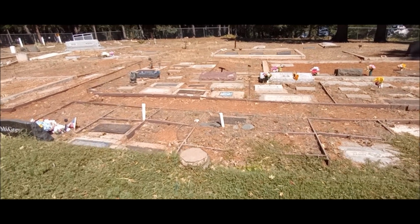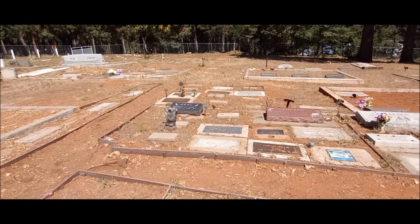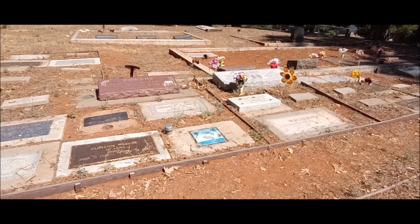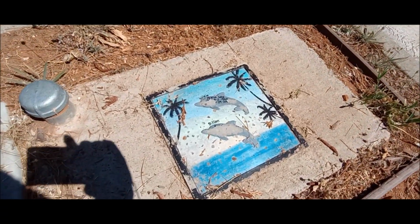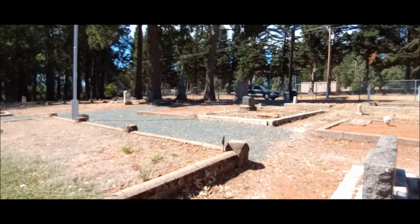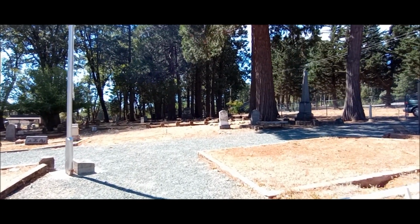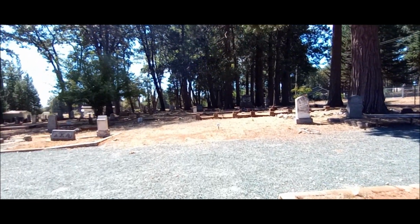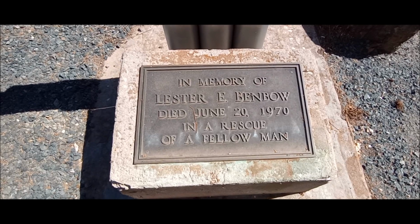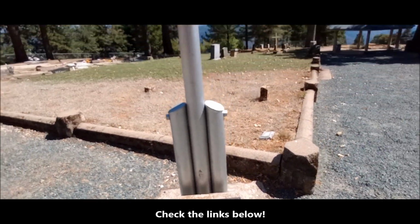Somebody over here had like a little chipmunk or something. What is that little thing? Funny little creature he's got there. That's a cool little thing. I don't like to walk on them, but you know, this is cool. Well, my phone is getting really hot and it wants to shut off. So I probably should turn it off so it doesn't flame out on me. Oh, look. Lester Benbow died in 1970 in a rescue of a fellow man. I'm going to have to look him up, Lester. They gave him his own flag.